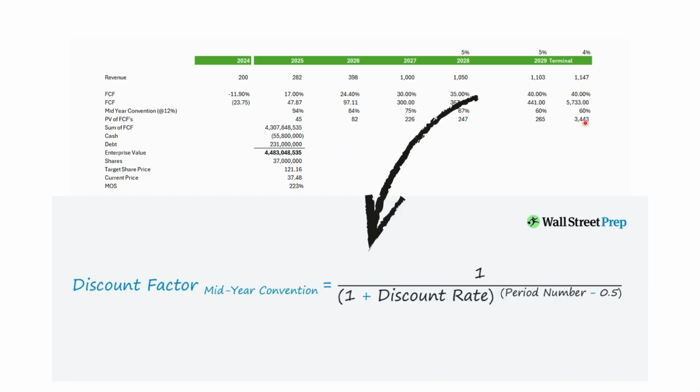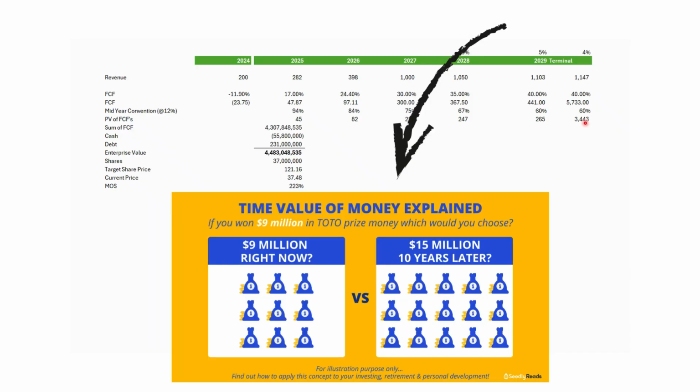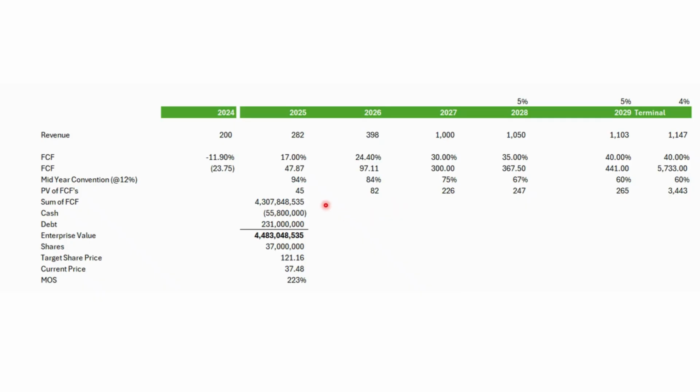Time value of money affects present value, and the sooner you receive money, the higher it is worth. You want to assume a company receives cash flow steadily throughout a year, so 0.5. You can look into the formula. It's called a mid-year convention within a DCF. But anyway, getting back to it, the sum of the present value of the free cash flows is 4.3 billion.